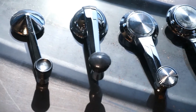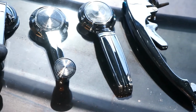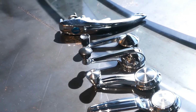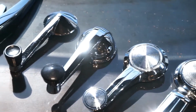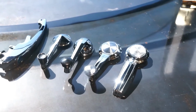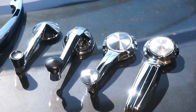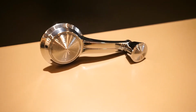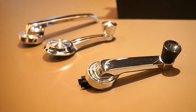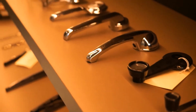From left to right, we have here an exterior door handle, an interior door handle, and a window handle. The door handles are mostly for 60s to 80s classic cars, some of them for 90s cars. Take a close look at the finish. The polished chrome has a mirror-like finish, which gives the handle a bright and clean look. You can see through the camera the outstanding quality of the polishing skills.